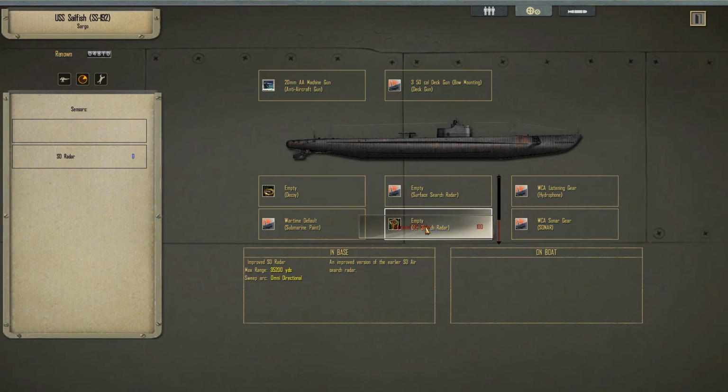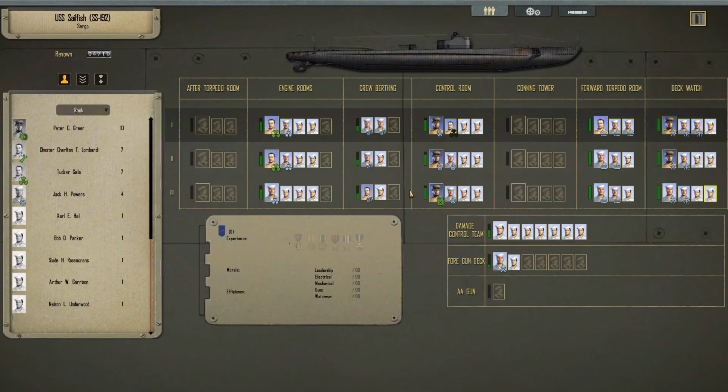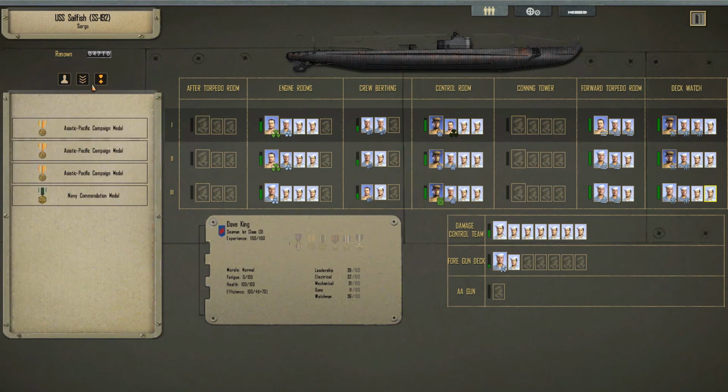We'll go ahead and get the improved. It's 100 renown. That's nothing to us at this point. We are doing fairly well. This first appeared in late 1943 for the paint scheme, so nothing we can do with that. And we have a rear firing deck gun. Not a big fan of the deck guns that are mounted on the rear, but I mean, it'll have to make do. And we're on the SS-192. Check our crew. Oh wow, we have a lot. We have an aft torpedo room now, and we have a lot to work with here. So I'll get more crew, and we have some medals to hand out as well.